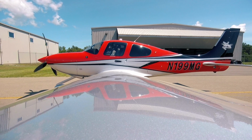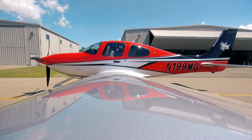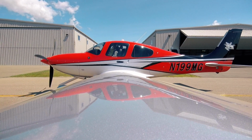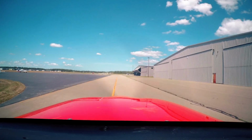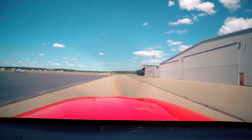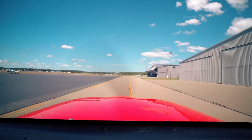So again, if you look in the IFOM that Cirrus tells us, 1,000 RPM is a good taxi number, right? Yeah. So let's just set around 1,000 in there and see how that works for us. Okay. And I think it's pretty good. Since there's all this traffic, let's go through the ramp.